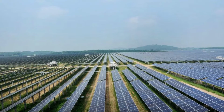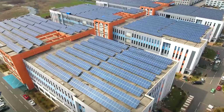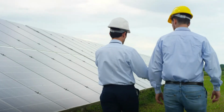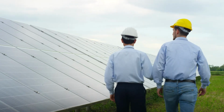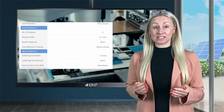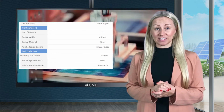To the cell's front, we applied blue silicon nitride anti-reflection coating, enhancing the cell's ability to reduce the reflection of light from the front surfaces and minimizing the reflection losses. The cell's back is equipped with 1.8mm silver soldering pads and full surface aluminium back surface field.